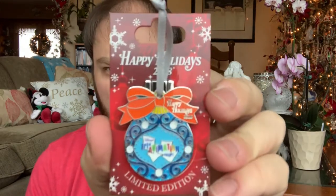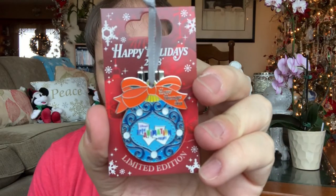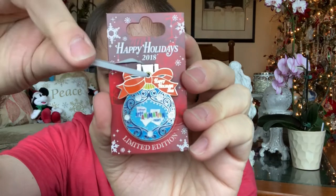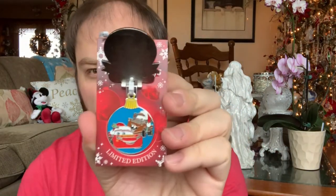In the parks, I got six pins. The first one I'll show you is the Happy Holidays 2018 limited edition pin that was exclusive to the Art of Animation. It's made to look like an ornament, and you can see Art of Animation's logo. And Happy Holidays 2018, there's a ribbon, like so, and limited edition at the bottom. And then it is a hinge pin.